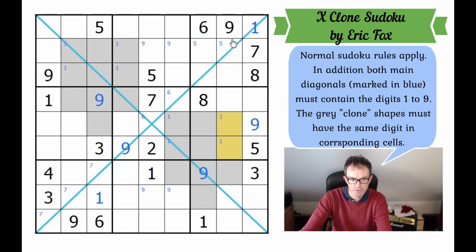Well, one thing we can do, look at this 8. If we look at column 7 of the grid, this 8 is ruling out 8s from all of these 4 clone squares. Now that means we can come across here and know there cannot possibly be an 8 in any of those 4 positions. So that square must be an 8. It's the only square left an 8 can go into.